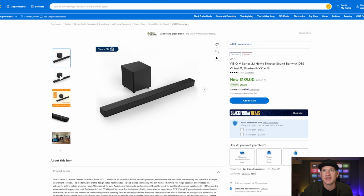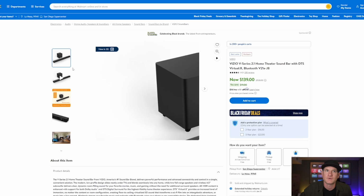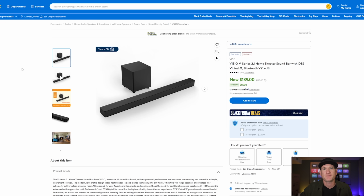I typically do like these Vizio series soundbars because they come with the soundbar and they come with the subwoofer, and they don't really mess around with the sub. Normally they hit pretty hard. So for a low price, you can get a fantastic soundbar, which is very budget friendly with regards to how much things can cost. Some of these are thousands of dollars. So right here, simple, straightforward, rollback price, bestseller, and there's a reason for it because it gets the job done.